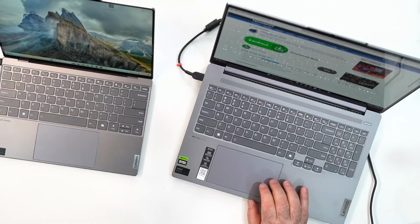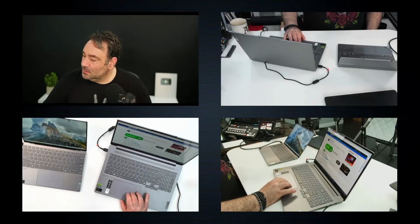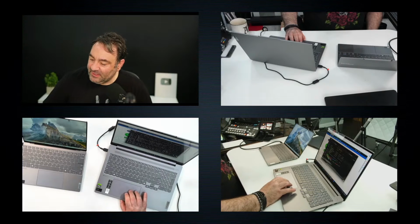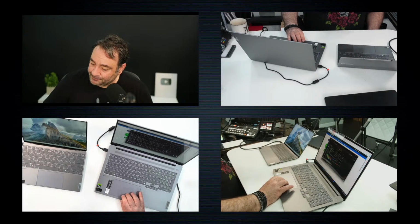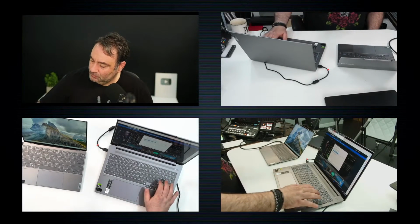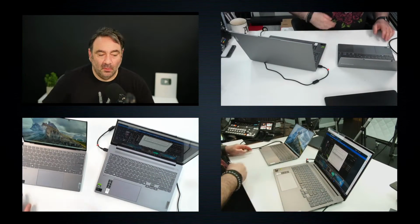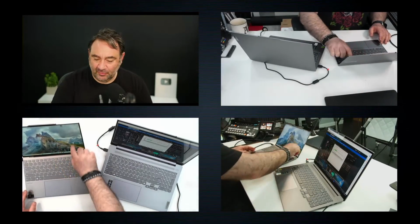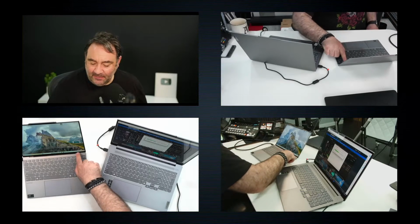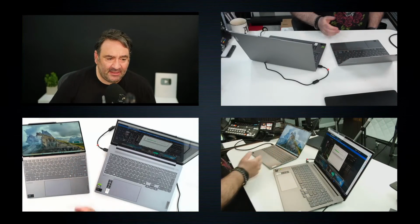All right. So I just want to hear the fans going on this one. So far, very impressed with this 13-inch. And it does have, now I don't see any pen support notification here. I don't think it has pen support.